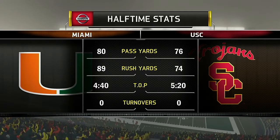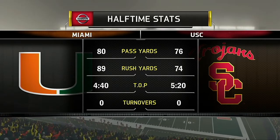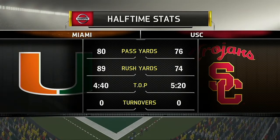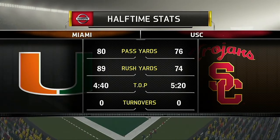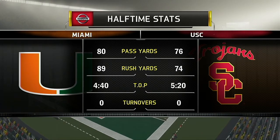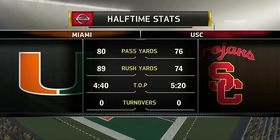Both these teams playing great D, playing great O, physical, pounding on each other, making big plays. Don't come down to a finesse kick by like a soccer player, please. That's going to do it for David and me here in the studio. Time to get you back to the game. Brad and Kirk ready to take you home in the second half.